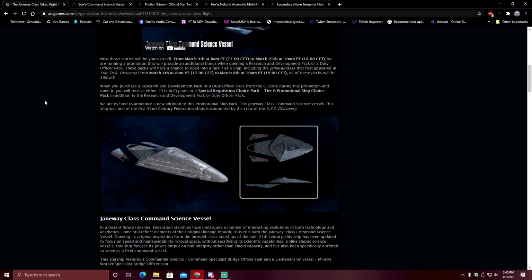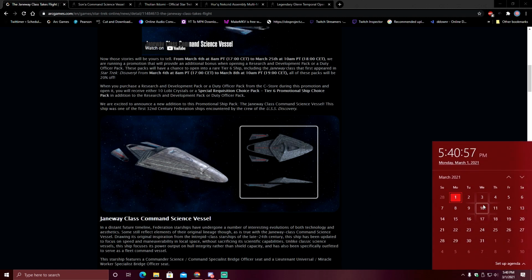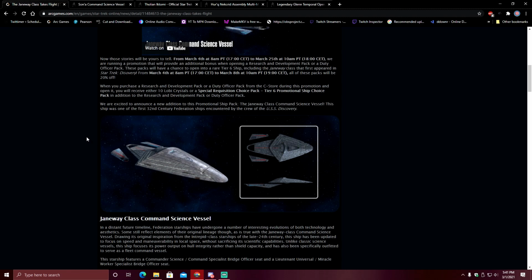So, going on through the blog here, from March 4th to March 25th, we're running a promotion that'll provide additional bonuses when opening R&D packs or DOF packs. The packs will have a chance to open into a rare Tier 6 ship, including the Janeway class that first appeared in Star Trek Discovery. From March 4th to March 8th, all of the packs will be 20% off, and I'm recording this here on March the 1st. This video should be going live, if all goes according to plan, sometime around noon on March the 3rd, so this will be coming up in the update tomorrow for those of you on PC.